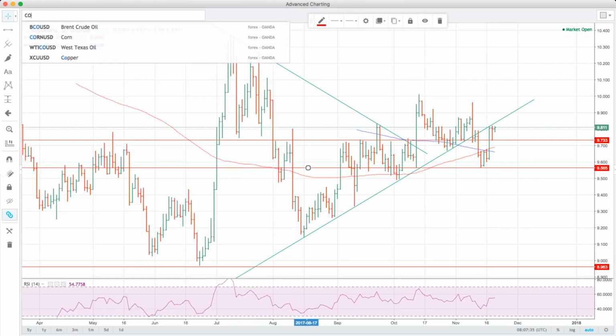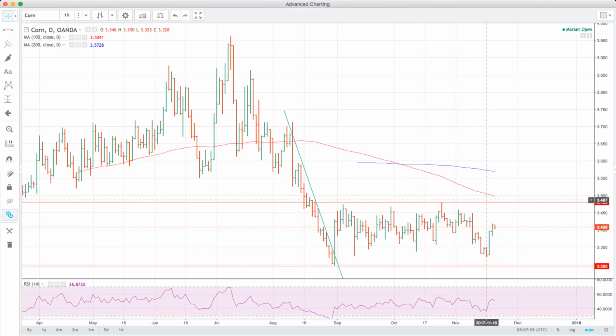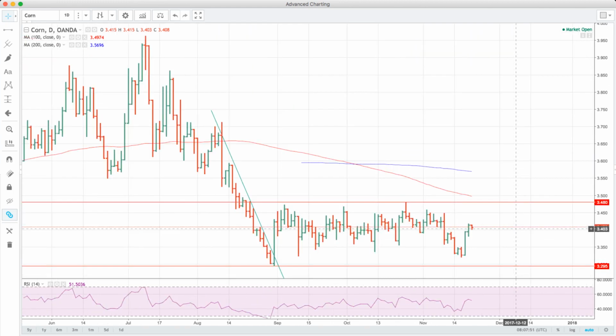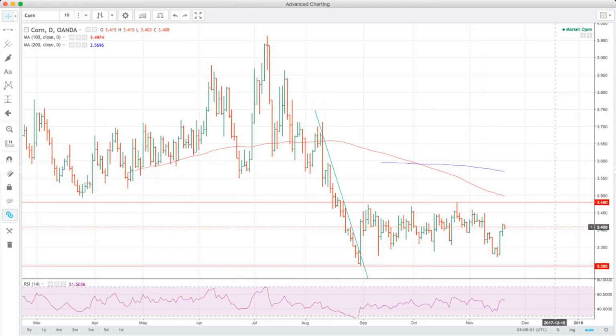Corn. Not much to say here. Again, it sure saw a short squeeze, much like the other softs. That came to a bit of a halt last night, but it's actually held up better. I'm just trying to get this 200-day to draw in. Better than expected.